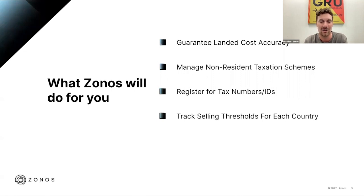And for the other countries like Australia, Norway, and New Zealand, they all have thresholds. There are thresholds on the amount of volume that you ship into the country before the taxation schemes apply to your business. Zonos will be able to track your sales into those countries, and when you get close to those thresholds or are trending to hit them, we can help with the registration process and walk you through that. And then ultimately remit those taxes on your behalf, on a quarterly or monthly basis, to the carrier or to the foreign government that it may be going to. Zonos takes all of that off your plate and remits those, and you receive a single bill from Zonos for exactly what you were told to charge at checkout. So really, that takes care of most of the complexities along with cross-border shipping.